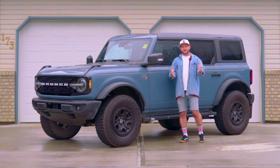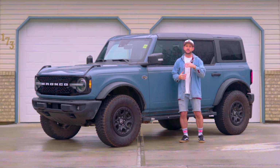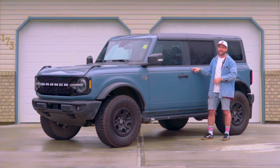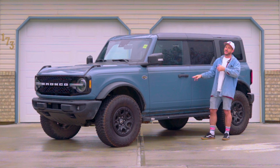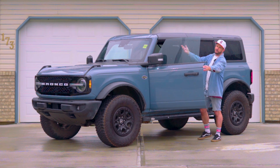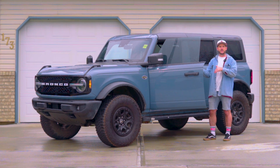Now, as we mentioned, this vehicle has been built to have removable doors and a removable top, just like its Jeep Wrangler brother, sister, whatever you want to call it. And taking the roof panels off is just as easy as the Bronco. Once you look underneath, you'll see 4 easy clips, and you can take the 2 panels off that are above the driver and the passenger.